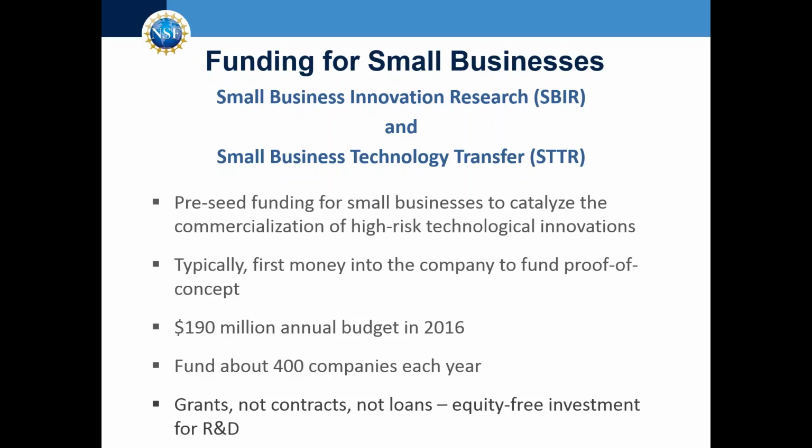The other thing I would mention to you is that we're different than some of the other federal granting agencies in that we only provide grants. We do not provide contracts, and of course these are not loans. It's really an equity-free investment for you to conduct the R&D that you need to do to develop your technology.